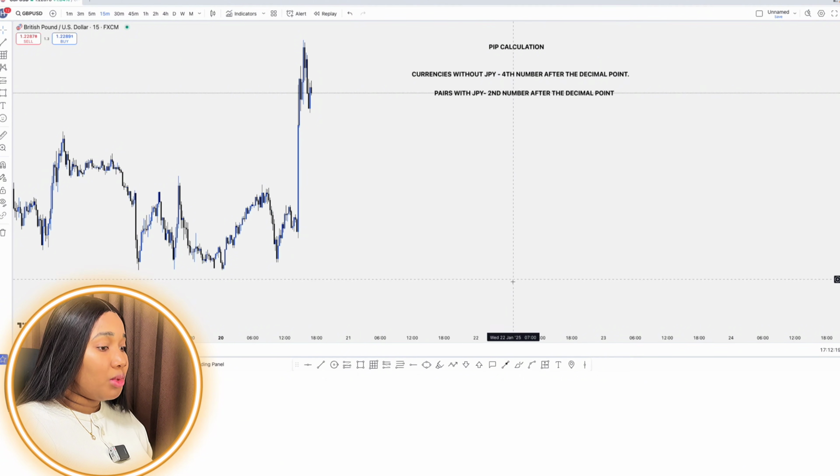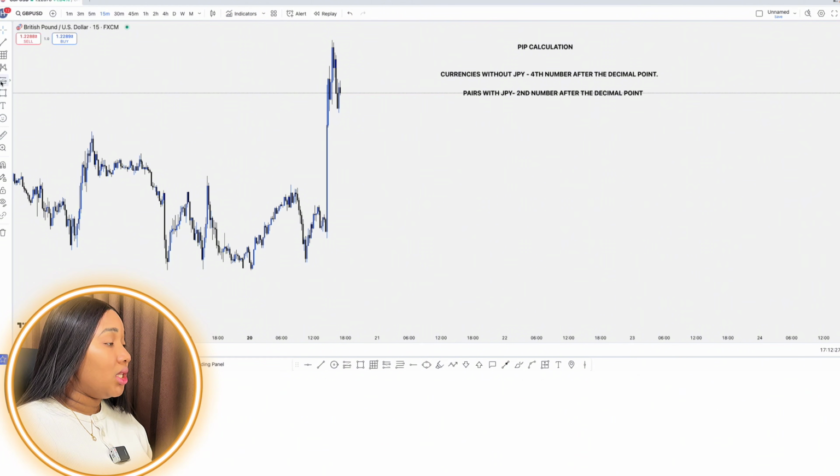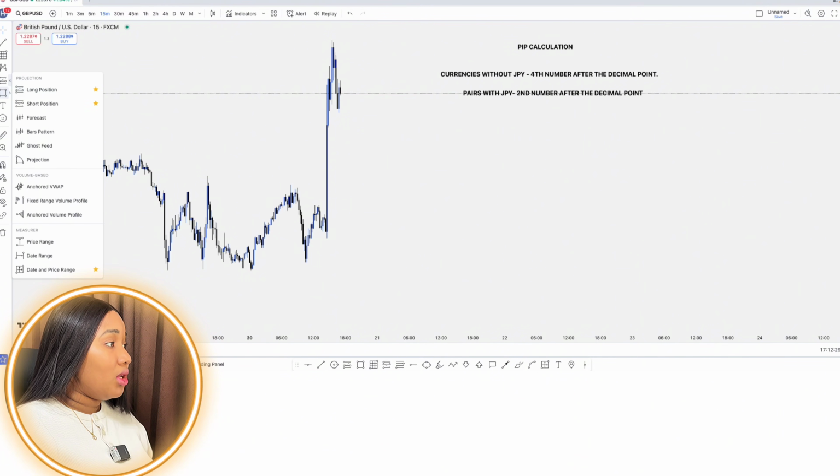So you can just pick up your tools. If you check here, we have the measuring tool. But normally, what I use is the position tool. If you click here, you see the position tool. We have the long position and the short position. So if you are speculating that the market should push up, then you need to work with your long position.